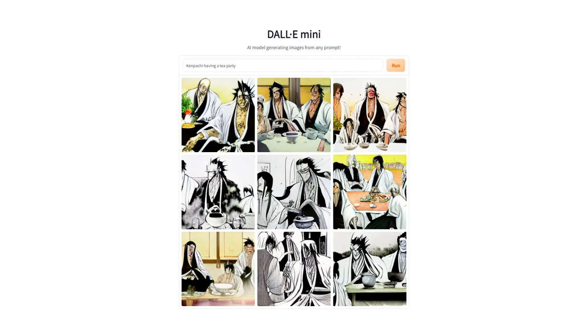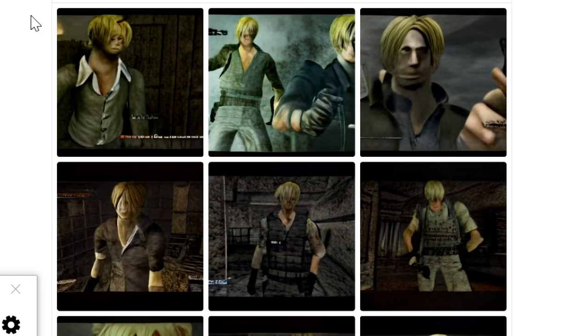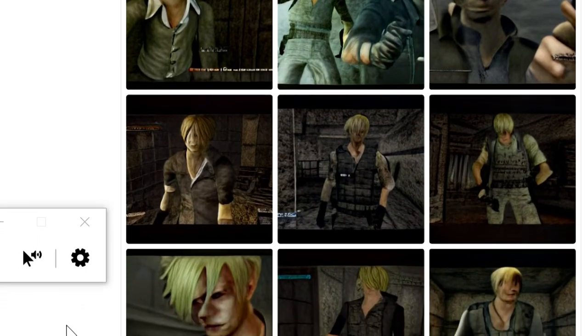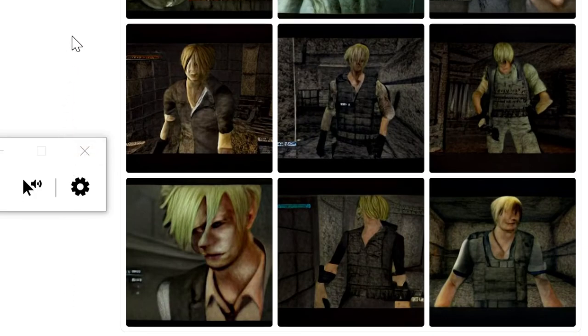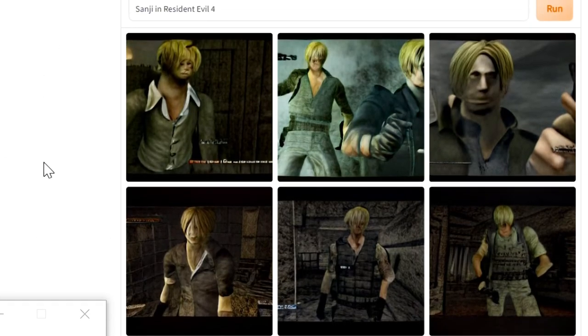All right, now, Sanji in Resident Evil 4. Oh. I was also surprised how well this one turned out. This is kind of cheating because Leon Kennedy already looks kind of like Sanji. That's probably why he submitted the prompt. Yeah.